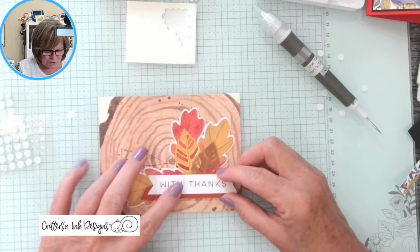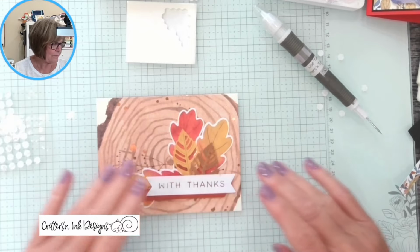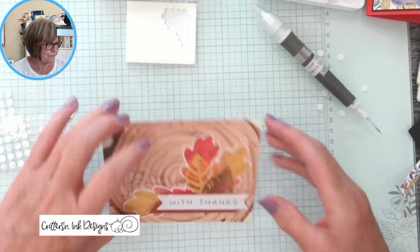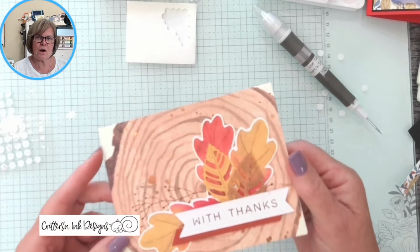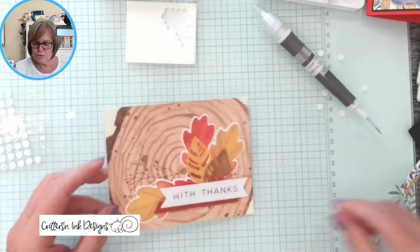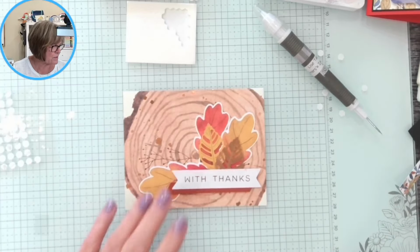There, so this is going to go right across here. Too cute. Isn't that sweet? And I love just the copper everywhere. And you know, we want to do a little experiment, but I don't know how it's going to work.